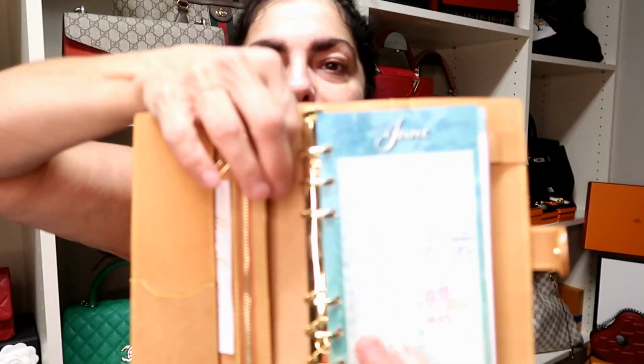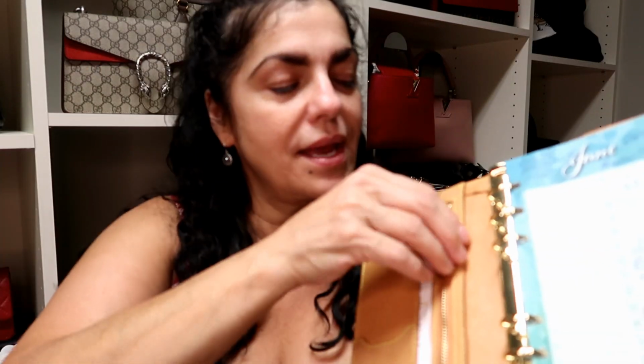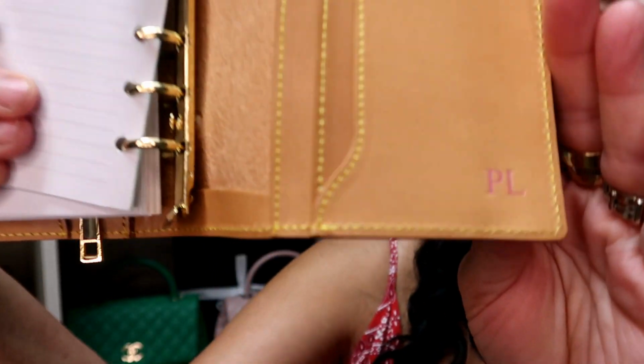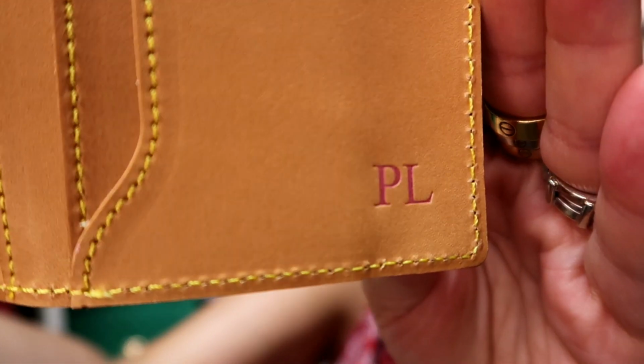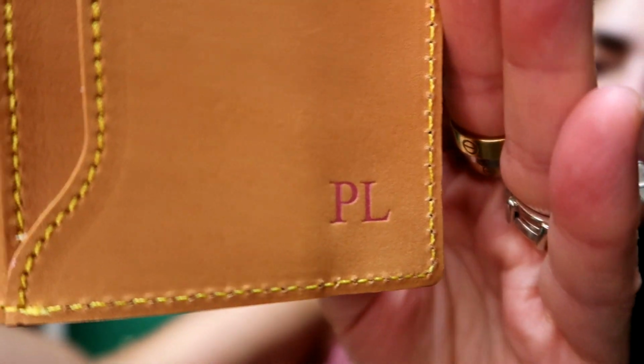And it has all kinds of zippered pockets. It has that raw edge, you know, in here. It's got a nice zipper here. It's got pockets here. And I don't know if you can see this, but I had my initials hot stamped in pink, P. Everyone was asking, what is the P?